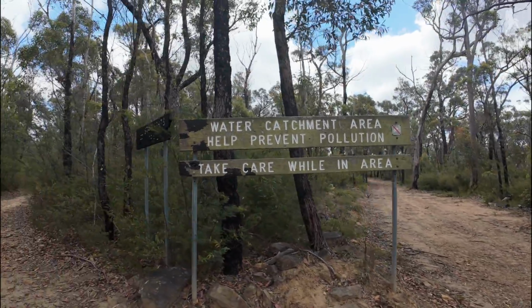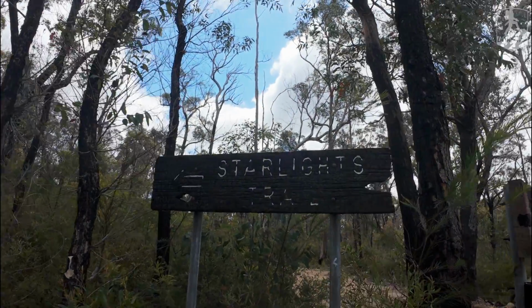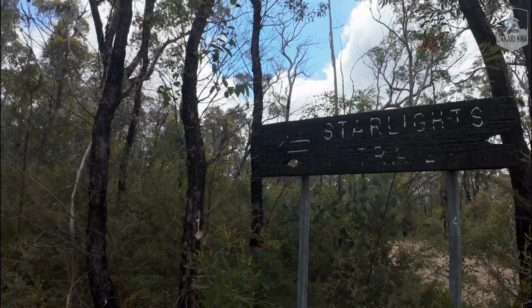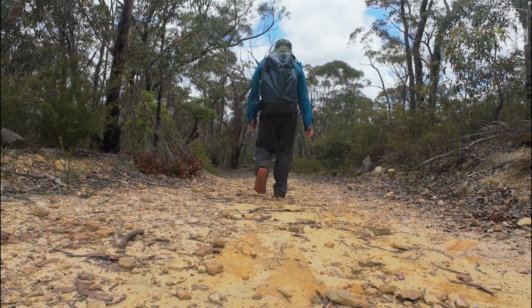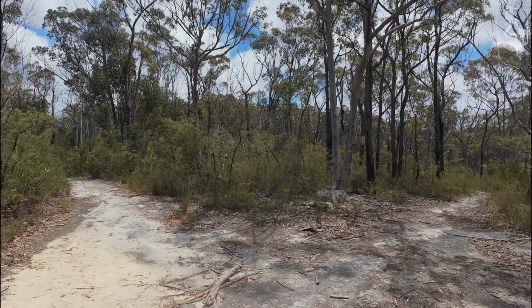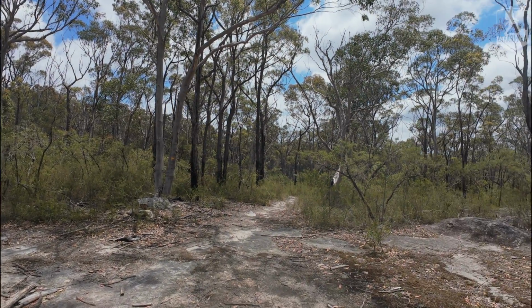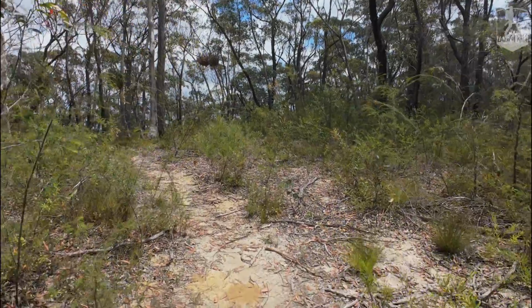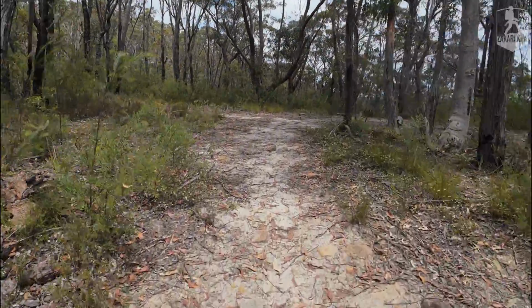The main fire trail, and we veer towards this beautiful sign that once read Starlight Trail. I assumed it was damaged in the 2019 bushfires, so let's see how this place has recovered since then. So as you can see, the path splits here. This one leads to Needle Lookout, and this way we continue down the Starlight Trail to the Nattai River. So let's go. As you can see, some of this bush has grown back since the 2019 fires.